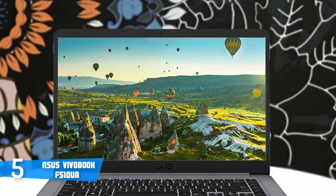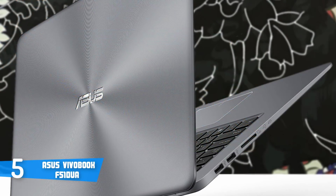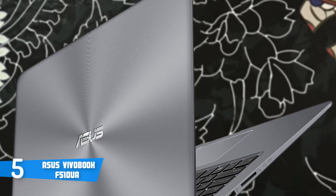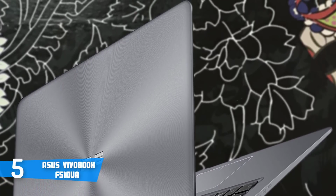Moreover, the battery life can handle up to 5 hours of usage, which is enough for your college related purposes. But of course, you can always plug in the charger if you need more. To conclude, I strongly recommend you consider the ASUS VivoBook F510A, because it is affordable but performs indeed premium.